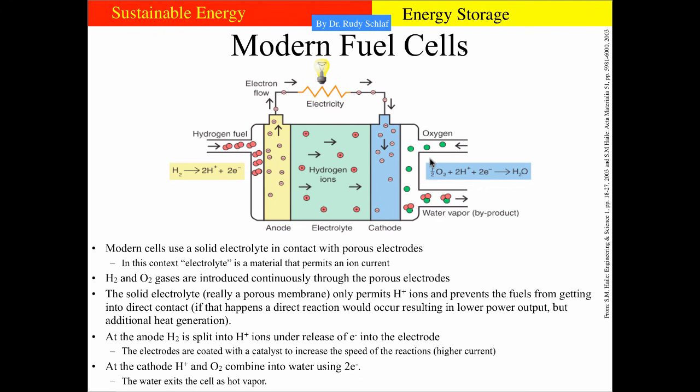So if you look at the chemical reactions, we have exactly the same reactions in the setup, and the only difference is really that we have this solid electrolyte that is typically an ion permeable foil of some polymer that is sandwiched between the anode and the cathode.